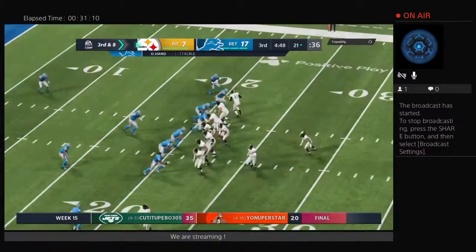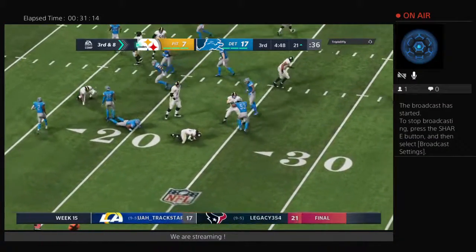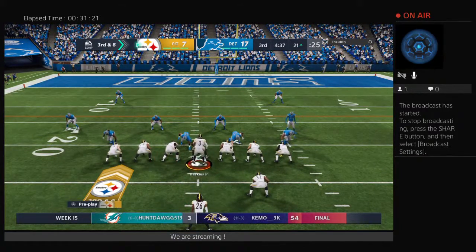Early down stuff to put this offense in a precarious position. We know that securing the point of attack, especially against the big-bodied guys in the middle of this D, has got to be priority 1. Well, good field position to start the drive, but they're under the gun now here on 3rd and 8.